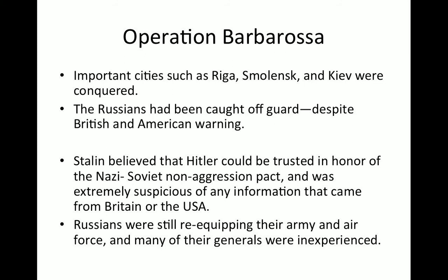So he's thinking that Hitler's still going to honor the terms of this pact, and was extremely suspicious of any information that came from Britain or the U.S. So he did not see this as a threat. He didn't see Germany as a threat to attack them. He was thinking, oh, we signed this pact, and more importantly, that this is coming from the USA and Great Britain, so what are their aims or motives here?